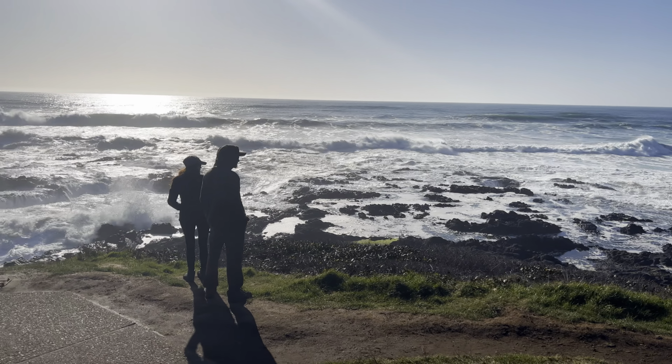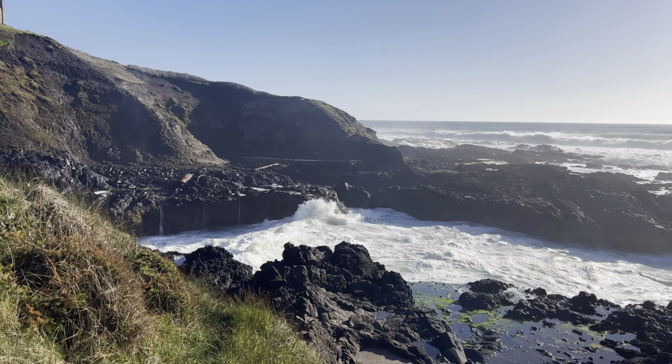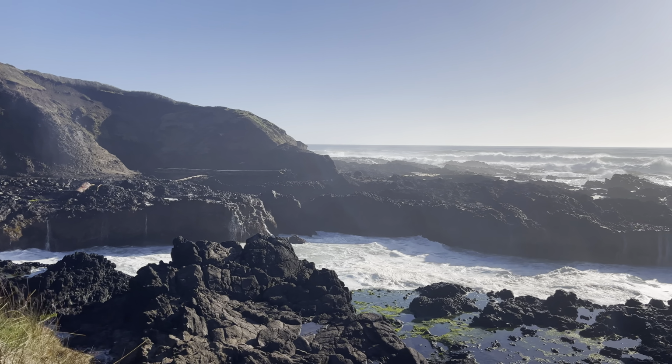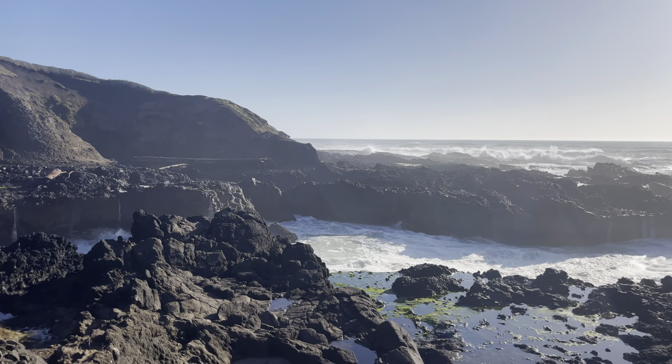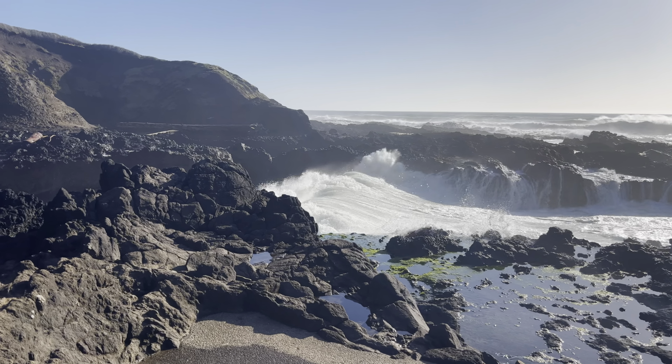Spouting Horn is natural attraction that arose near Cape Perpetua over a long period of time. The cave that developed along the coast, water and air gets funneled into the open space, building up pressure inside the cave. Once the pressure gets to be too much, the water spurts out, creating an ocean geyser that explodes upward at high tide, creating a mesmerizing view.